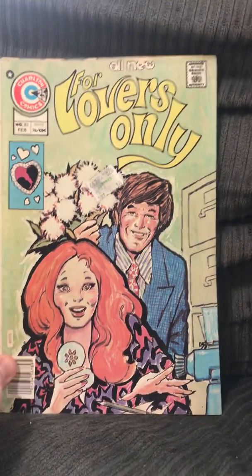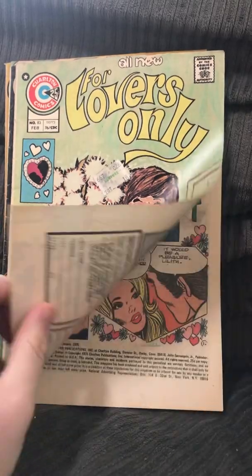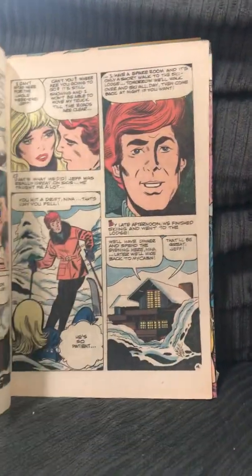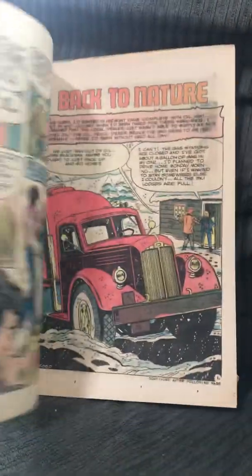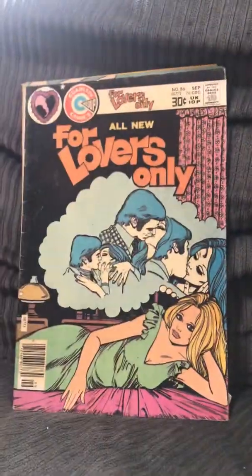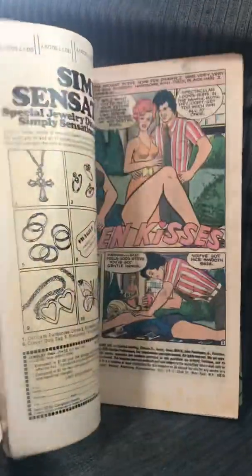I also picked up a nice little run of these romance comics. I pick these up whenever I see them. I love the romance comics. And DC Comics are kind of the Cadillac for the romance comic lover. But the Charlton ones have a little bit going on with it as well. And I do like some of the art.